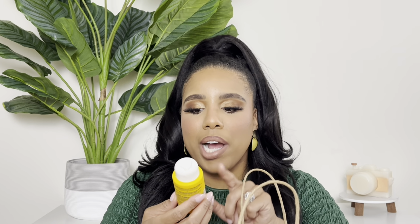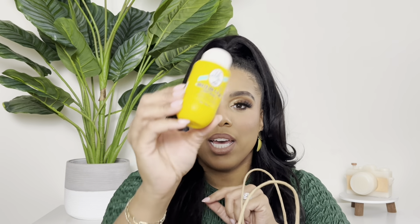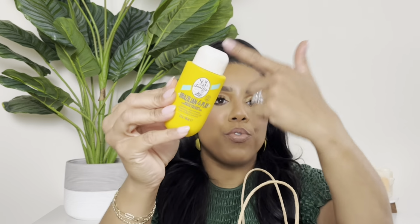And I recently tried the Sol de Janeiro Brazilian Foreplay Moisturizing Shower Cream. Chef's kiss. I definitely need to see if there's a full size of this. But I had this with the travel one, and then I was like, you know what? I've got to talk about this and tell my girls. Let me know if you tried this, okay? That is good. Very hydrating on the skin. And you're going to smell even better when you add the Bum Bum Cream on top.